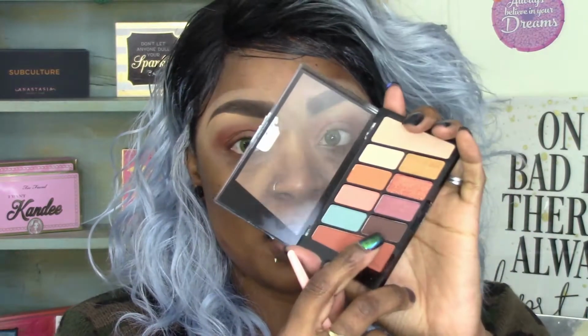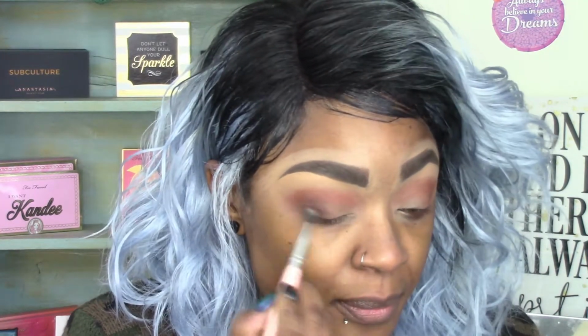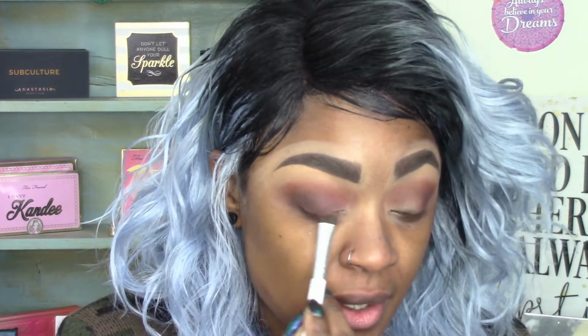Okay, so I'm going to go in with a little bit of this dark brown, and we're just going to pop that on the outer portion here. Okay, again, very little effort. Now I kind of want to go in with this peach shade, but the color that I'm using as a pigment is not really peachy, so I'm actually going to go in with this rosy shimmer shade, and take that on the inner part of our lid into that brown. Now you could stop here with your look, which is very pretty. I really like this. This is perfect for travel. You get enough shades to create multiple looks. This is really, really pretty. So yeah, you could stop here and just have a natural, everyday kind of smoky eye.